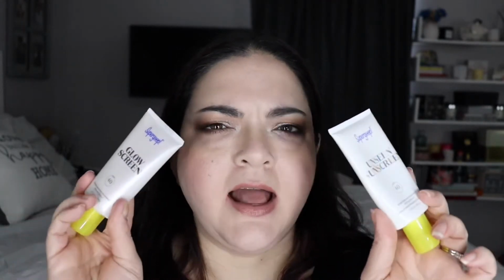The first thing I'm going to talk about is skincare, and I got to try two sunscreens. Towards the end of December, beginning of January, and during the month of January, I've been using them almost every day. I'm talking about the Supergoop Unseen Sunscreen and the Glow Screen. The Glow Screen was gifted to me by a co-worker, who thought this would be better for my complexion. And the Unseen Sunscreen I purchased myself from Sephora, and I love them both equally, but for different reasons.